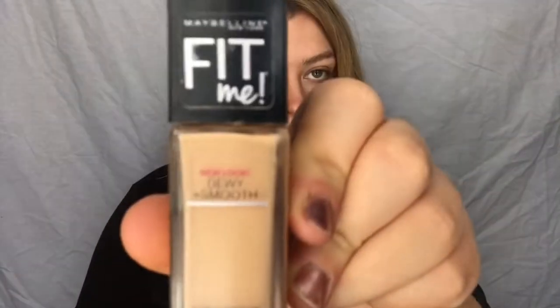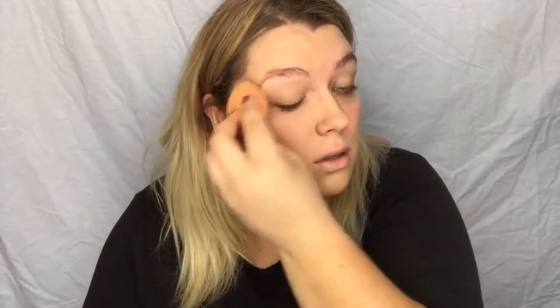Gonna use some chapstick. I'm using the Fit Me foundation, beauty blender, and I'm gonna dab that all over my face. I usually do either half my face or I just take the foundation and dot it all over my face and just blend it in. But every day's different. You never know what you're gonna do. Also, the shade matches me super well. It's shade 125. I think it's nude beige, but I could be wrong.